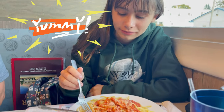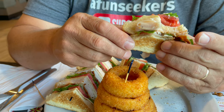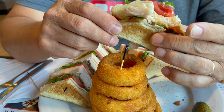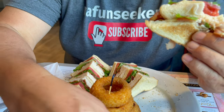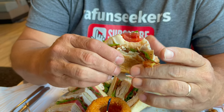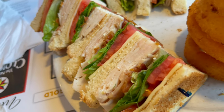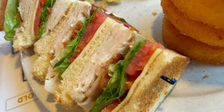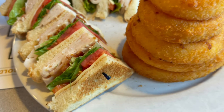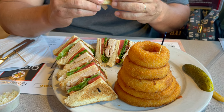Yes. The spaghetti looks really good. It is. Dave, that's quite the sandwich there. It is. This thing is thick. It's huge. You know I love a good club sandwich. I'm trying to just show exactly the layers of it there and how thick it is. And of course, you've got that stack of onion rings there. It won't be that long, though.